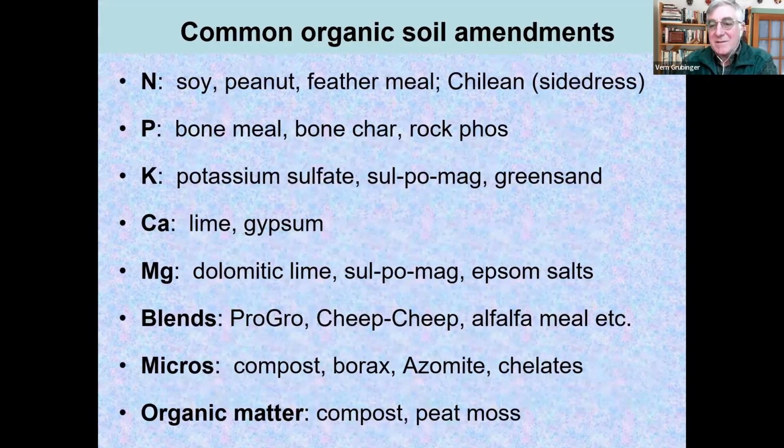Take home point of this slide is there's a lot of options for all the nutrients organically. Sometimes I hear from people that they don't think they can do this because how would they get such and such? That just isn't the case anymore. And I'm going to show you pictures of these as we go.